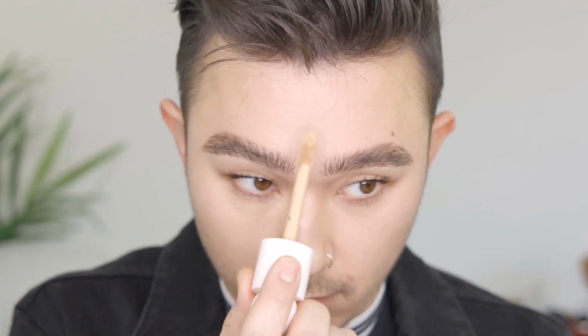And now we're ready. So the Rare Beauty foundation is amazing again for dry skin because it tends to have more of a natural finish to it, and it's definitely not too mattifying or too glowy. So it has this nice little doe foot applicator to it. So I'm just gonna apply this in areas of the face where I need just a tiny bit more coverage.